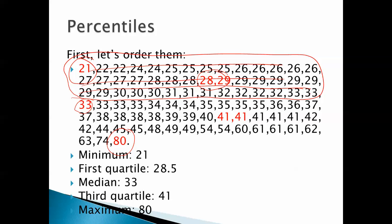To find the third quartile, we look at all the values that are greater than that 33. So this would range from this 33 to this 80. And when you look at the median of those, you've got two in the middle, so we take the average of 41 and 41, and we get 41. So that's the third quartile.